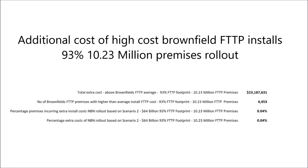Well, no. When upscaled to a full 93% FTTP rollout type scenario, it could have cost as little as an extra $23.2 million on top of the $64 billion peak funding Scenario 2 full FTTP 93% model, and could have involved no more than about 4,500 premises out of a total of 10.23 million FTTP premises. The percentage of difficult high-cost installs could have been about 0.04%, and the extra cost about 0.04%.